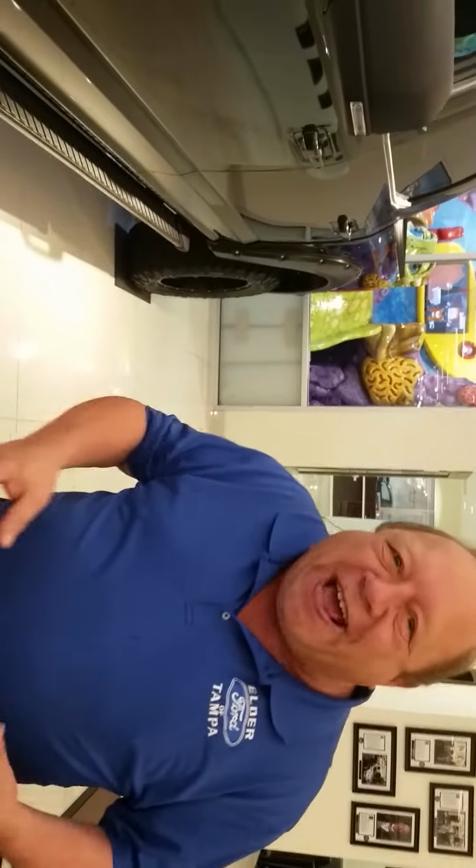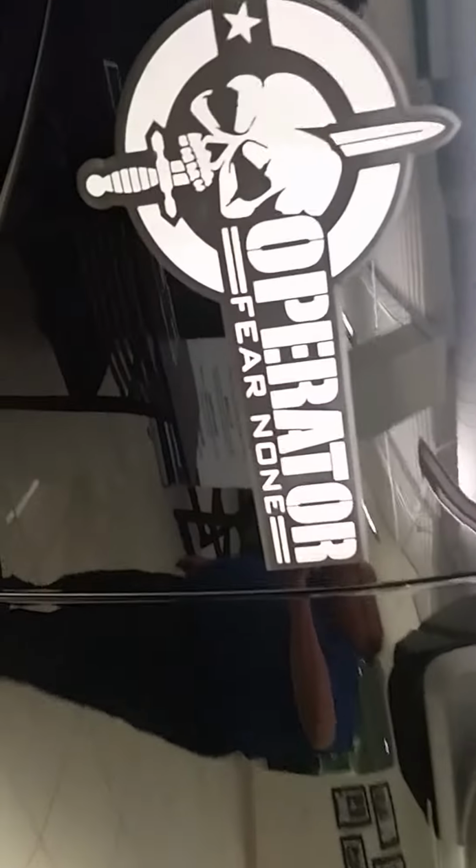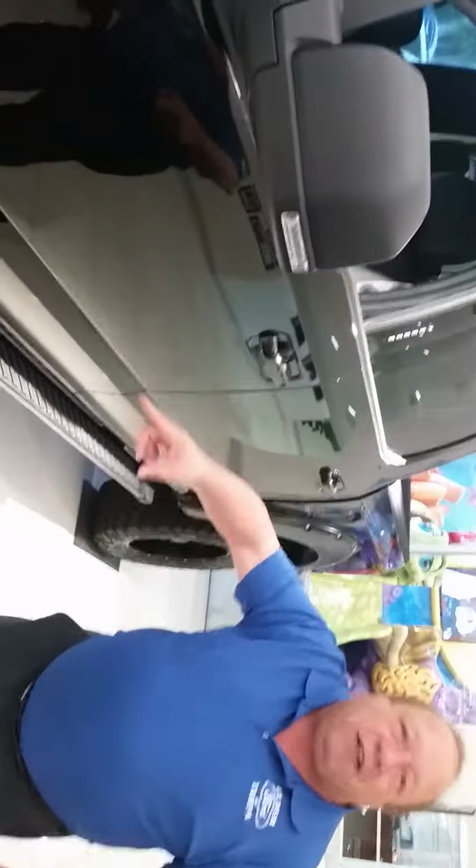Like I said, my buddy Naz is helping me. Like I said, this is the operator truck. Fear none. You see the Black Ops. The Black Ops is a great truck, but it's nothing like this truck. It's something you gotta come by and see. Look at this, it's tuxedo black. This is a truck you've gotta come by and see. Better yet, don't wait to see it. Just go ahead and buy it, and I'll ship it to you no matter where you are.